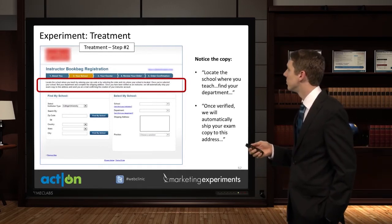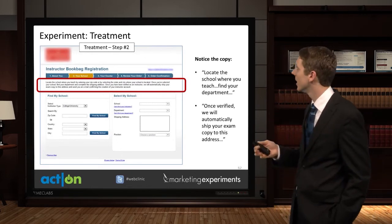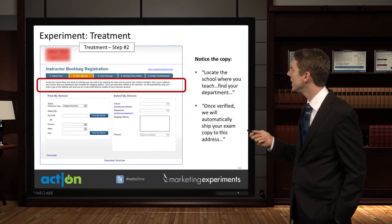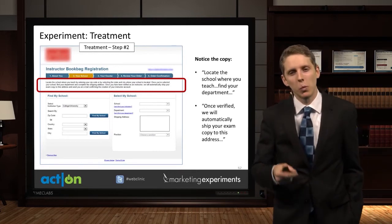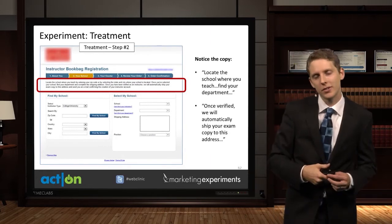We're asking them to put in information about their school. Why would they need to do that? Why would they want to do that? Well, listen, locate the school where you teach. We can help you find your department. Once verified, we'll automatically ship your exam copy to this address.